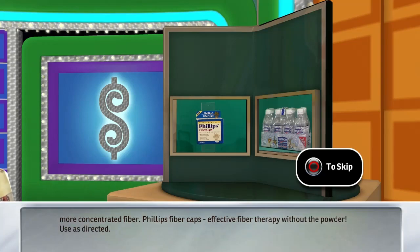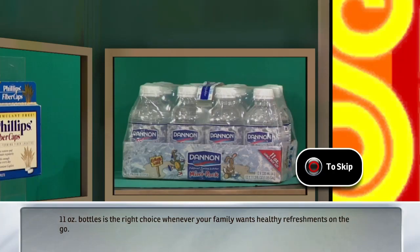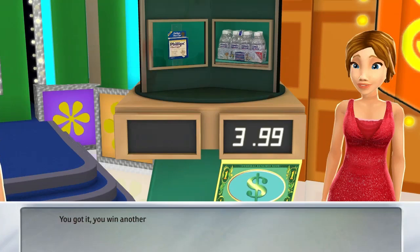Use as directed. Spring to life with Danone Natural Spring Water from Protected Springs. Danone's 12-pack of 11-ounce bottles is the right choice whenever your family wants healthy refreshments on the go. Which of these two items' actual retail price is off by $1? Let's see if you're right. Got it. You win another chance. That's it for the extra chances.